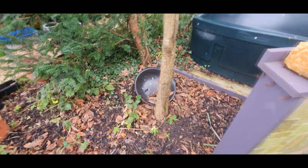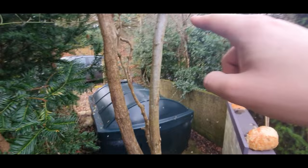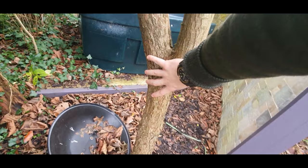There's a big hawthorn tree here. Big hawthorn tree. Now, if I was going to cut down the whole tree, that would make a hell of a club at the end. But again, it would probably crack in the seasoning process.